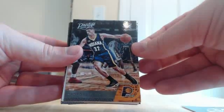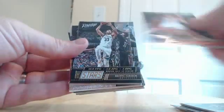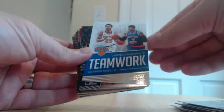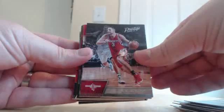We have a Georges Niang rookie for the Pacers. We have a gold Mudiay for the Nuggets. Base. Isaiah Whitehead, rookie for the Nets. Stat Stars Marc Gasol for the Grizzlies. Klay Thompson base. A rookie of Tyler Ulis for the Suns. And a Teamwork for the Knicks of Anthony and Rose. Would that be Teamwork for one game or something? Pacers. Base.